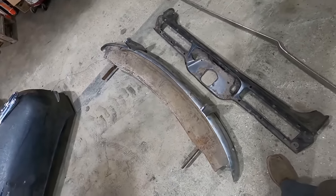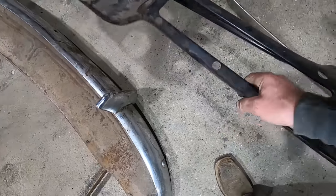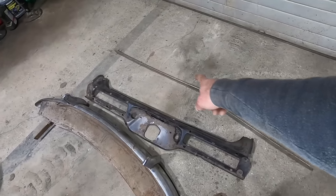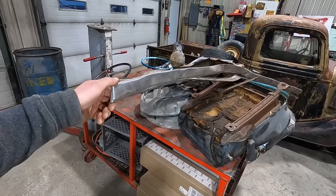Oh, that must be the rear bumper. And it's got the splash apron. We're missing a front bumper. And this is a header panel out of something else. Oh yeah, and then there's that rocker stainless. Here's a couple more rocker stainlesses. Yeah, this one is trashed.